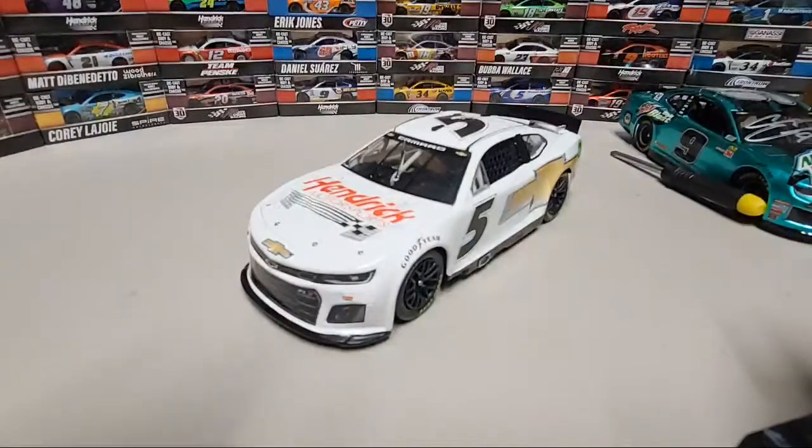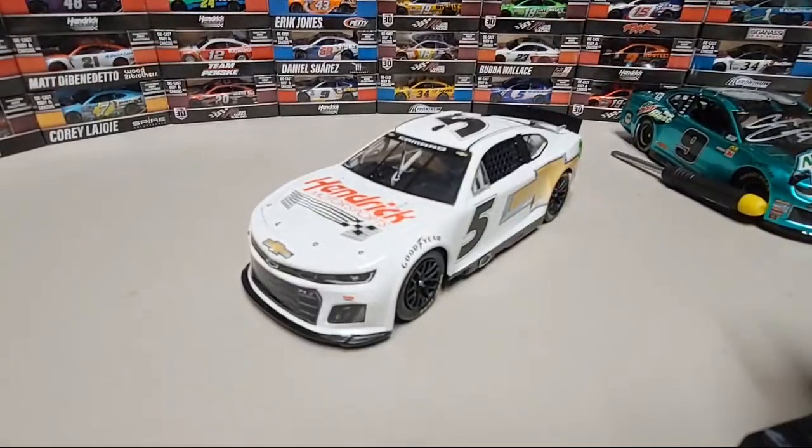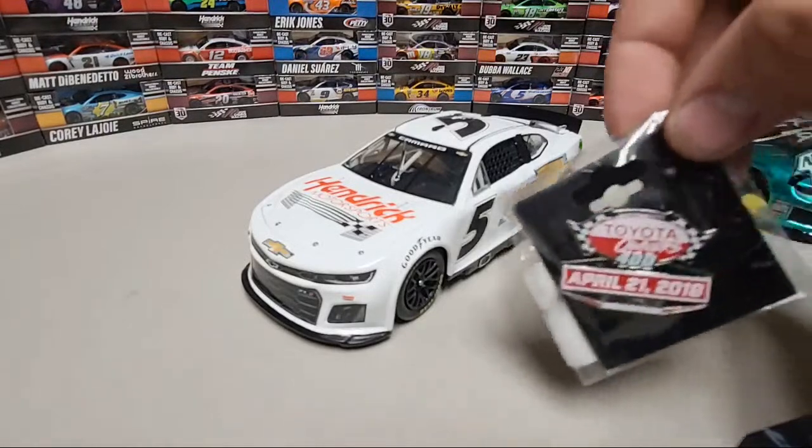Hope they continue to make the track event cars. They didn't have one this last weekend. Yeah, they don't make as many of those as they used to. Now, I still think they'll make plenty of them. But that's why I went to the event pin. I just think these pins are far more reliable.